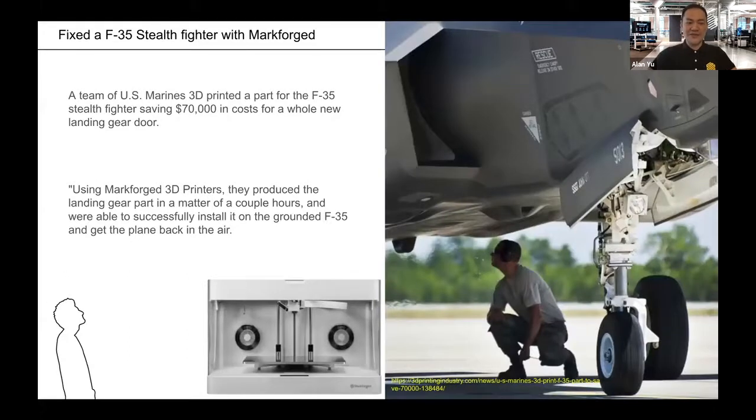And we also have a fighter jet case study from the US Air Force, Marine. They had an F-35 stealth fighter that landed with a problem with the landing gear. The original method is you have to go back to the OEM, and even though you have a small part, you need to replace the whole assembly, and the whole assembly is about 70,000, with like 4 or 5 months lead time.